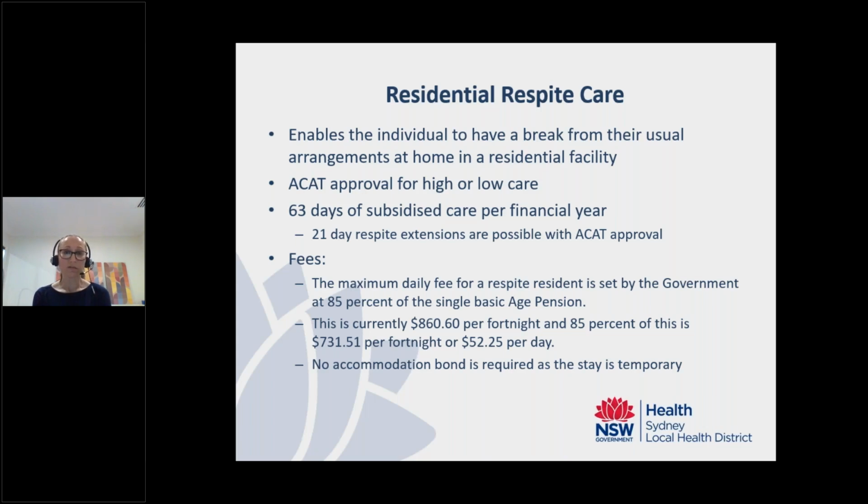In terms of fees around residential respite care, the maximum daily fee is set by the government at 85% of the single basic aged pension. So currently the daily rate for someone accessing residential respite could be $52.25 per day, but no accommodation bond is required because the stay is temporary.